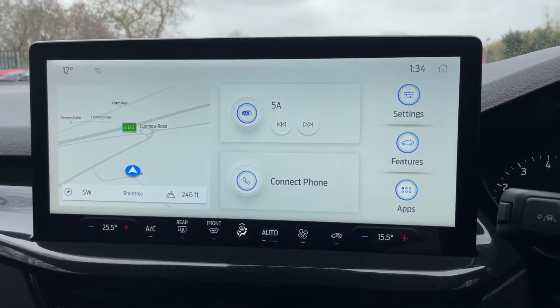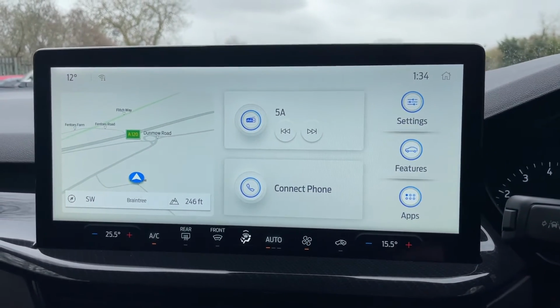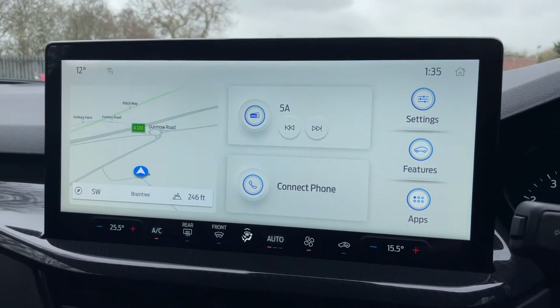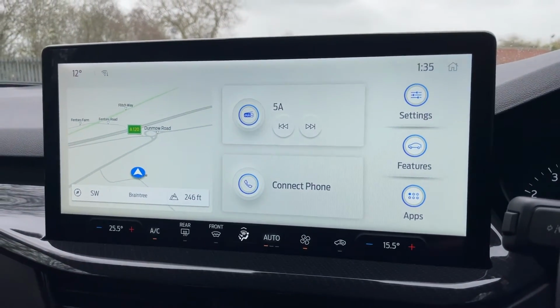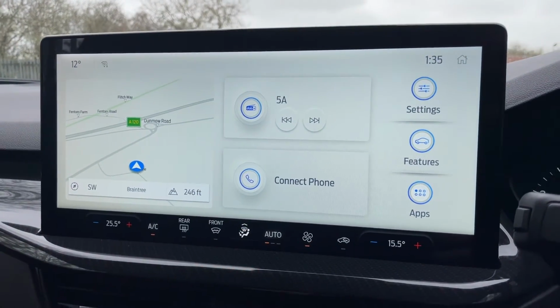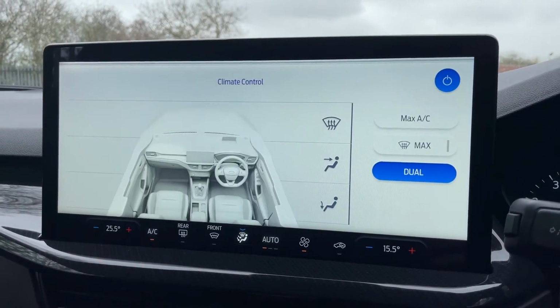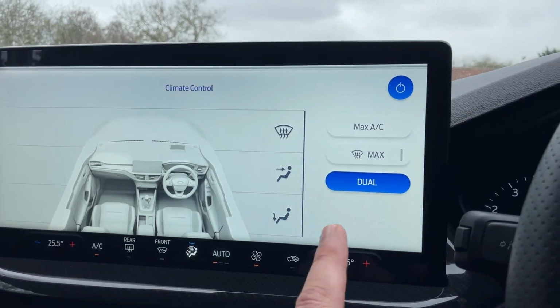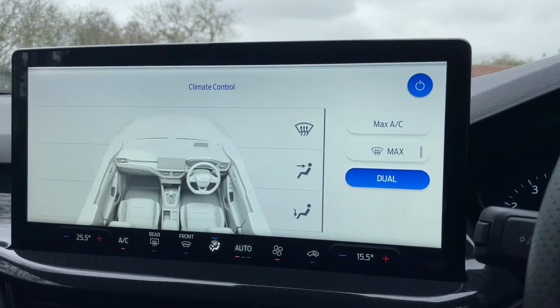So it is in a landscape orientation, and this has all the goodies you'll ever need on an infotainment screen on a vehicle. Let me give you a quick tour. To begin with, heating, ventilation and air conditioning. How do I adjust my heaters? This button here will expand you up to this page, and there you can adjust the different flows of vents with max air conditioning, max demist and dual zone on the right hand side.